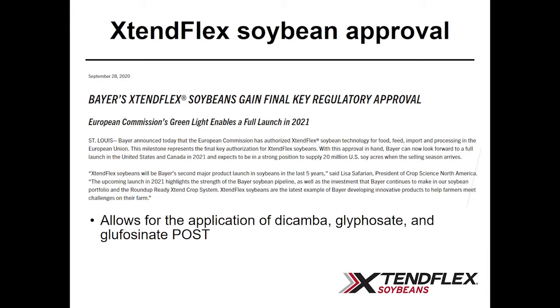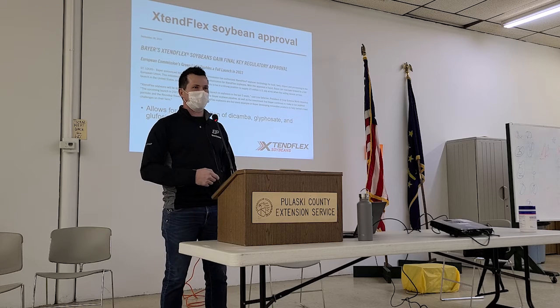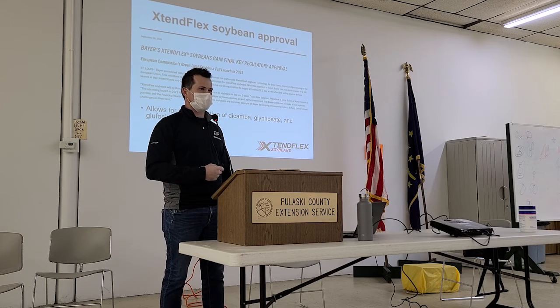All right, another thing related to dicamba is the approval of the Extend Flex soybeans. The Extend Flex soybeans allow for application of dicamba products, glyphosate, and also glufosinate products, which would be Liberty or other products that contain glufosinate. That can serve as an alternative, especially if you need to do a post-emergence application and the weather conditions do not allow for a dicamba application. You could do a glufosinate application to take care of those herbicide-resistant weeds.